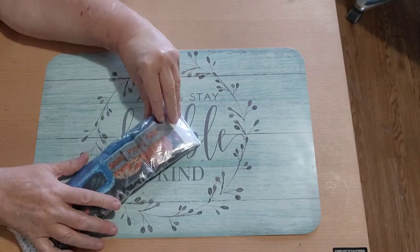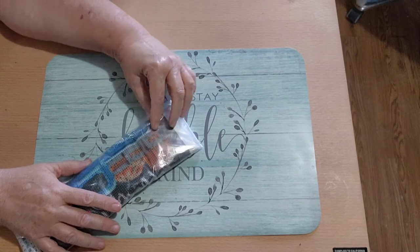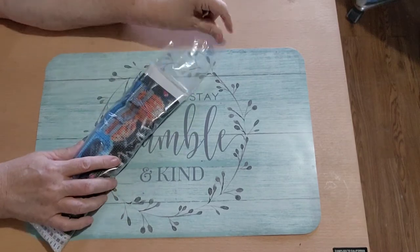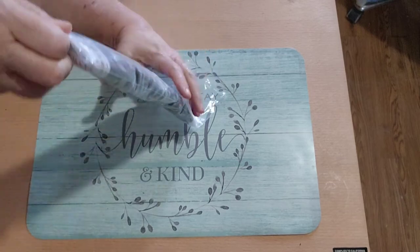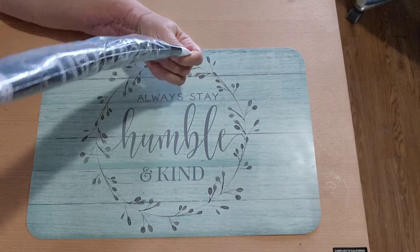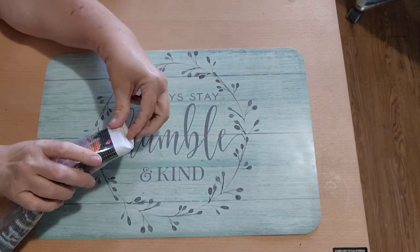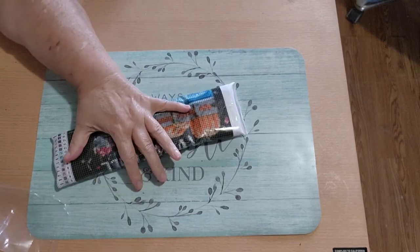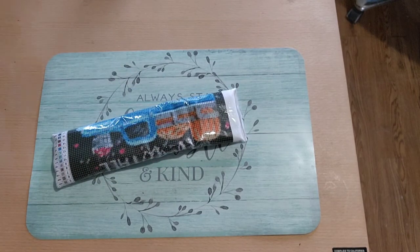I just keep it laid flat. Press it flat, lay something on it, put it in my stack of my open diamond paintings that I lay flat. Some I store that way and some I don't. If I know I'm going to be doing them relatively soon, I'll go ahead and lay them flat.